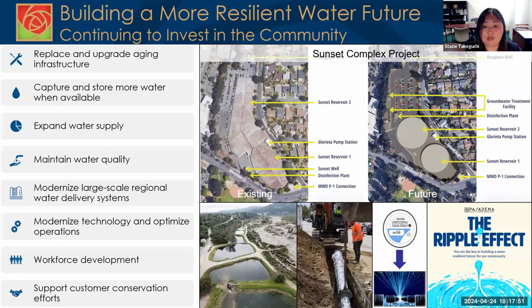And we are delivering big projects for the community as we need to continue to build a reliable and resilient future. One of the largest capital projects is the Sunset Complex project, as you can see in the photo there, a little bit before and after, or existing and future picture right there. The existing reservoir, as you can see on the left, is over 130 years old. It's from the late 1800s, so I like to compare it to a car. We drove this way past 300,000 miles, and it's time to replace it for improved safety, reliability, and resilience. And this project also includes groundwater treatment and groundwater well improvements for increased local reliability and more.